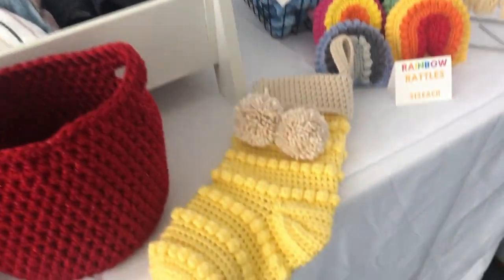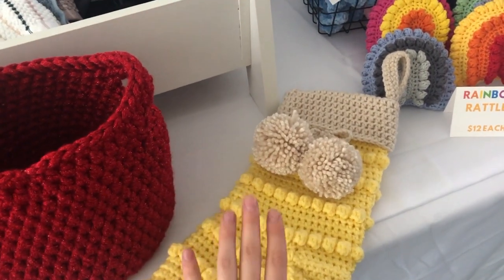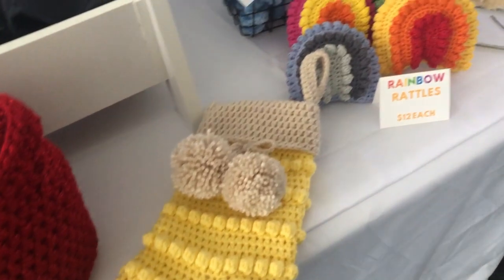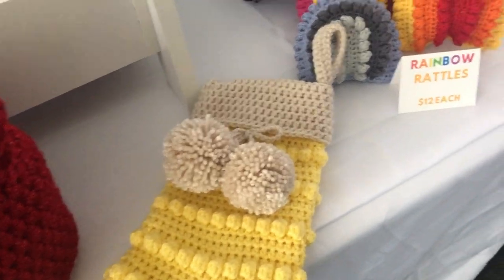What else do I have? Down here, I've made one of a Crafty Concepts Crafty Boho Christmas stocking. I've only got one of those. I'm hoping to whip up another one before the market tonight, but we'll see. Just depends how much time I have once again.